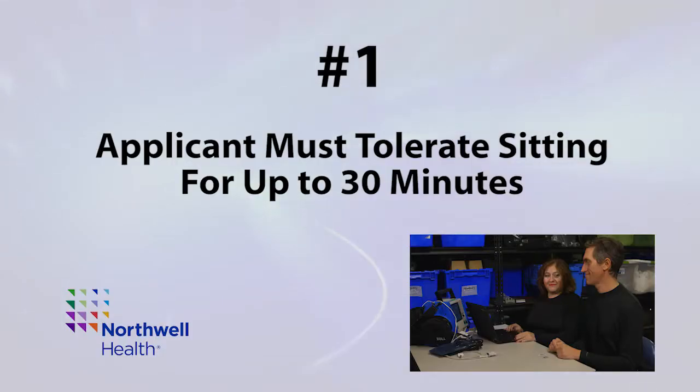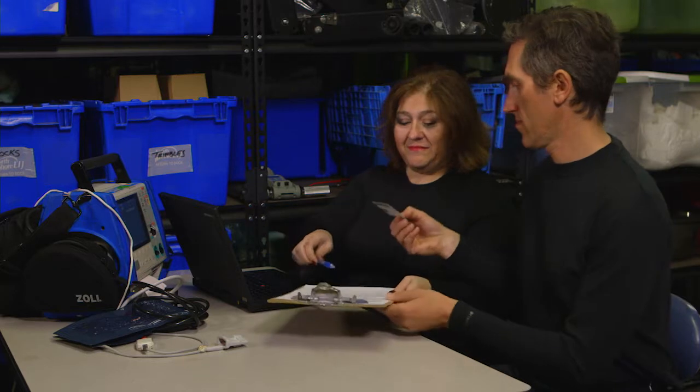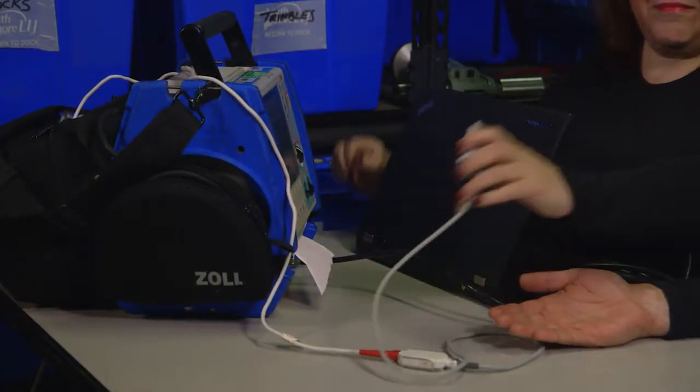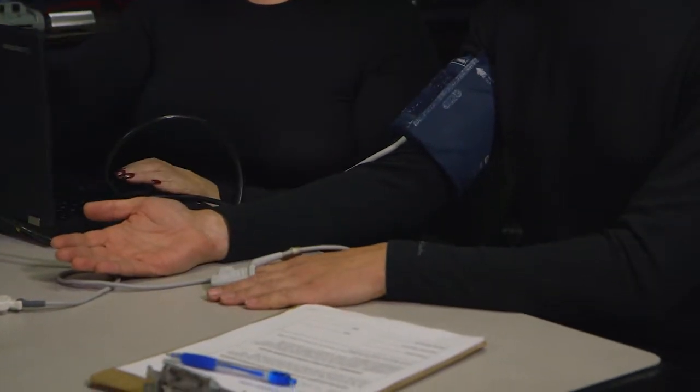Number 1. Applicant must tolerate sitting for up to 30 minutes. For the initial intake, you will be asked for your driver's license. The first task is to tolerate sitting for up to 30 minutes while completing paperwork, reviewing health history, and completing your vitals. To be cleared for participation, blood pressure must be 160/90 or below unless medical clearance is provided, and maximum resting heart rate must be 100 beats per minute or below unless cleared by a physician.